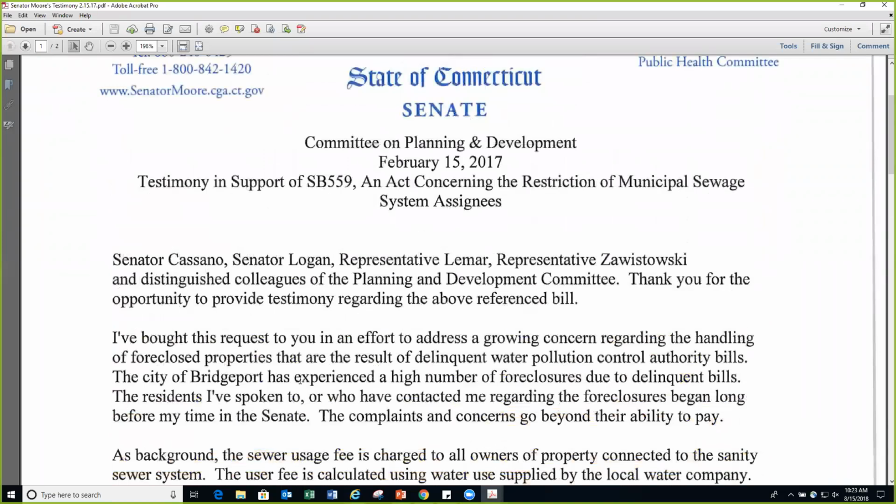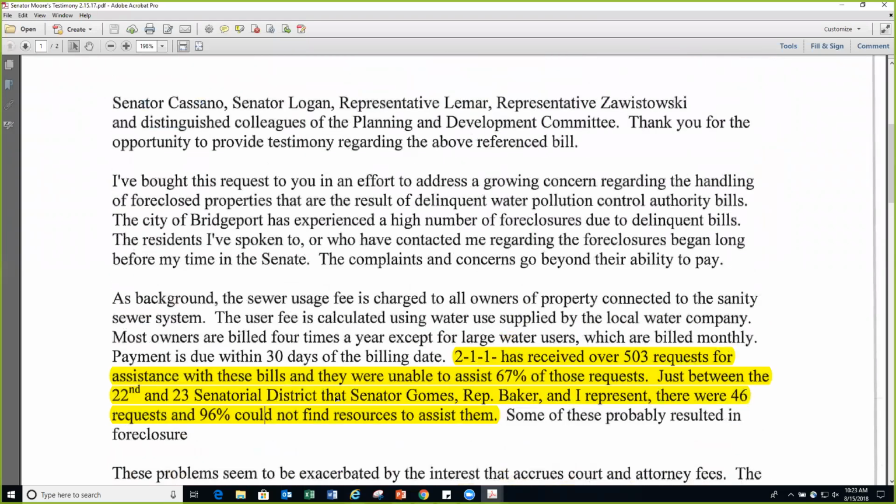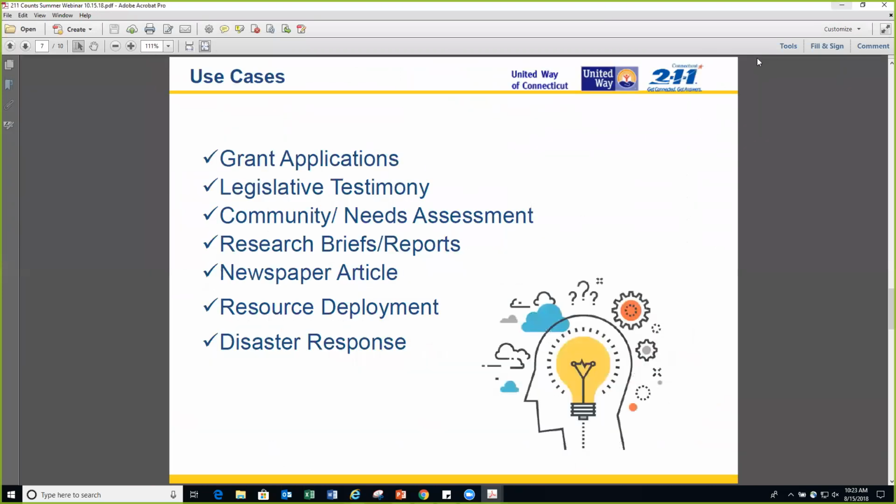So this, once again, in addition to having a strong stance on why there's a need to address the growing concern of foreclosed properties because of delinquent water bills, this 211 Counts piece of data helped to elevate her testimony to make it stronger and have more concrete reasons as to why it was important.